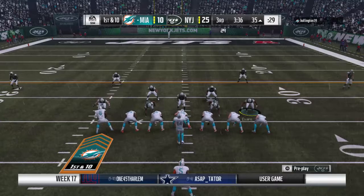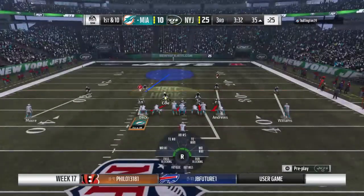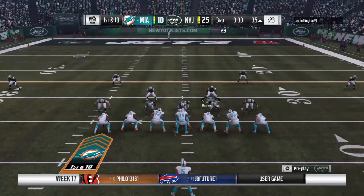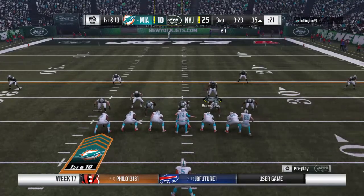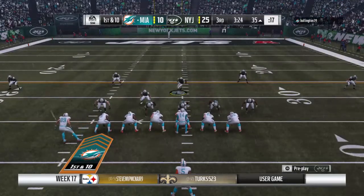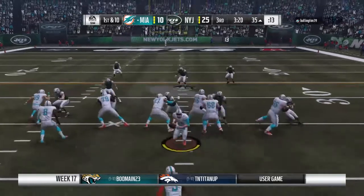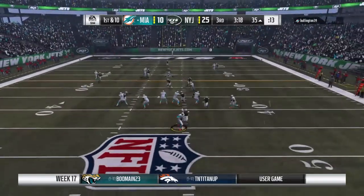Lucky 56. Check 26, check 26. Lucky 56. They go play action here on 1st down.